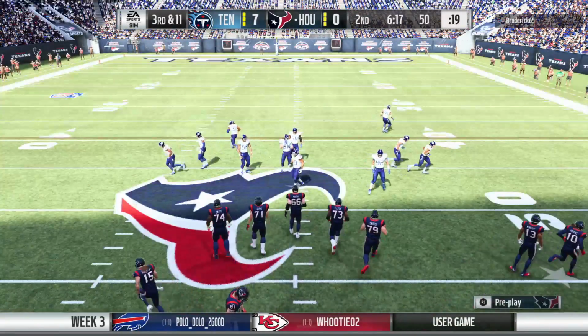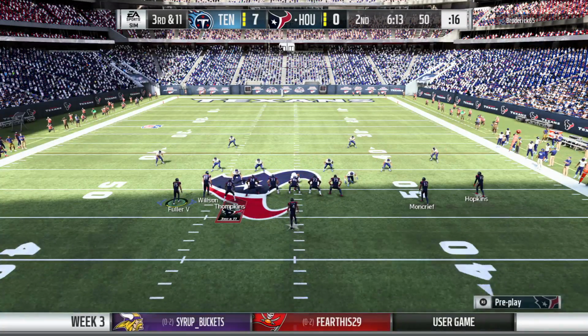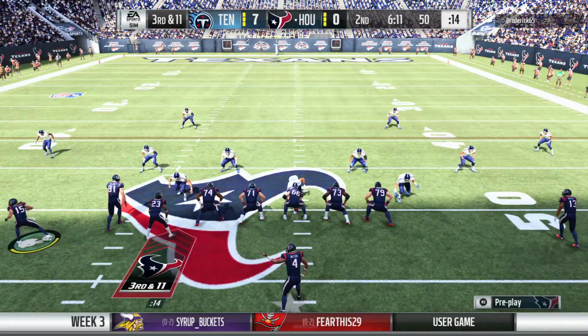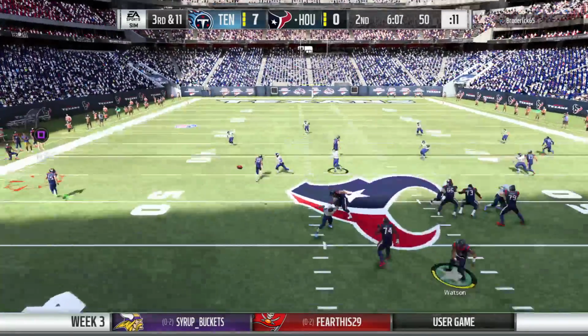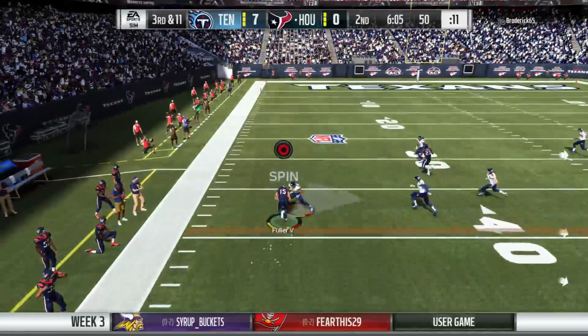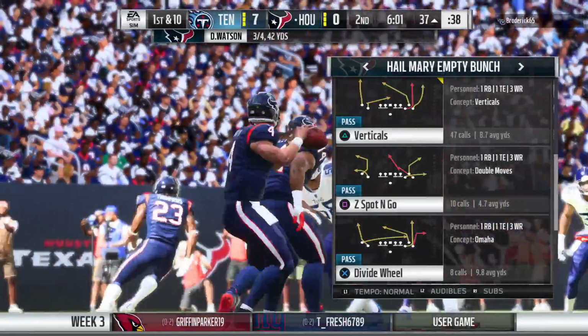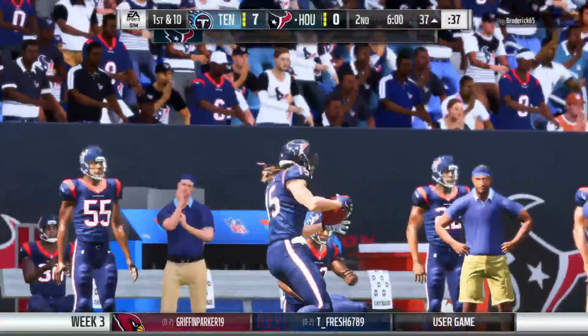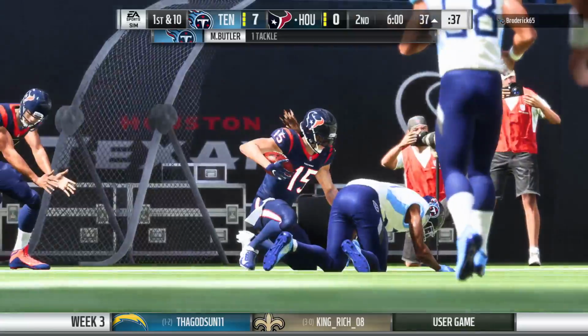3rd and 11, and some extra depth to the secondary here. They're in the dime. From the 50, it's Watson. Looking left side, and he's got a man. It's Fuller. And he is tackled inside the 40, not quite to the 35. 13 yards on his first catch. It's a first down as well.